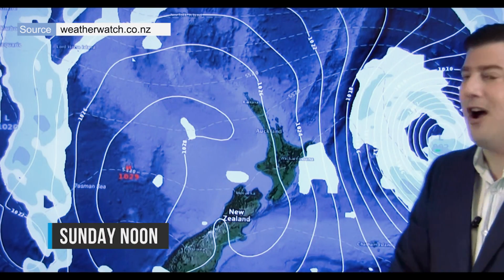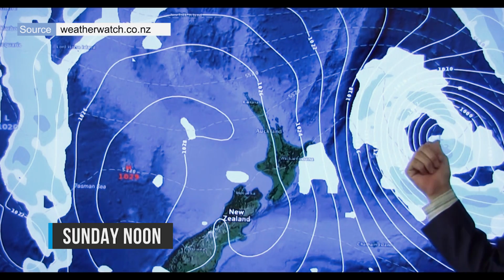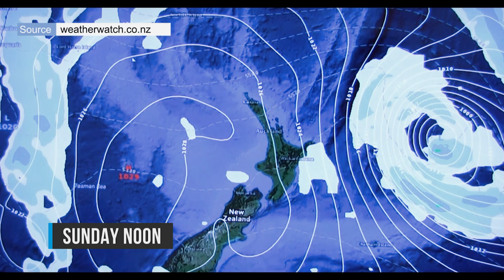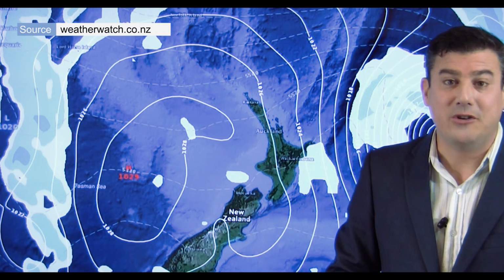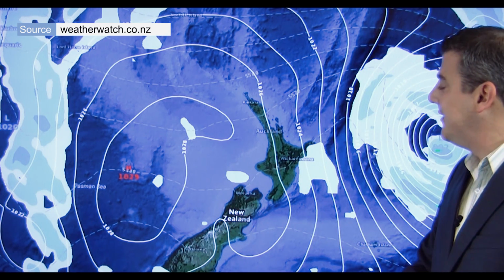And look at this, lunchtime Sunday, and big high out here in the Tasman. Donna though, the remnants of it, really big system out there in the east, but hopefully it's not affecting us weather-wise too much in New Zealand. There might still be a bit of a southerly here with a few showers just around those eastern areas.